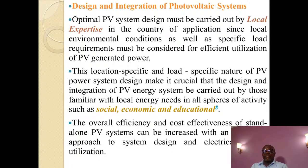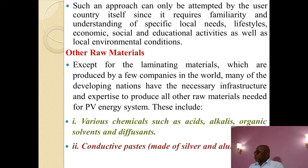This location-specific and load-specific nature of PV systems makes it crucial that the design and integration be carried out by those familiar with local energy needs in all spheres of activities that go on, like the social, economic, and educational areas. The overall efficiency and cost effectiveness of standalone PV systems can be increased with an integrated approach to system design and electrical energy utilization. Such an approach can only be attempted by the user country itself, since it requires familiarity and understanding of specific local needs, lifestyles, and economic, social, and educational activities.